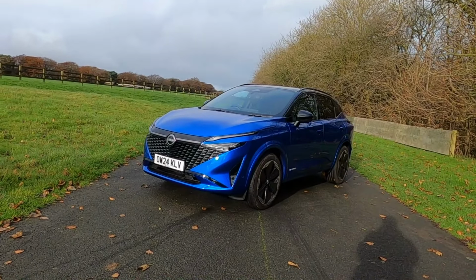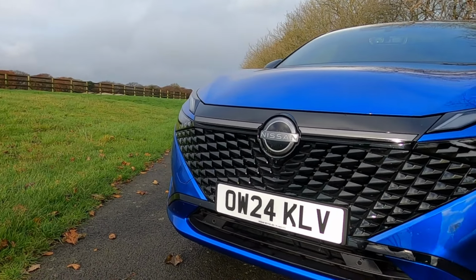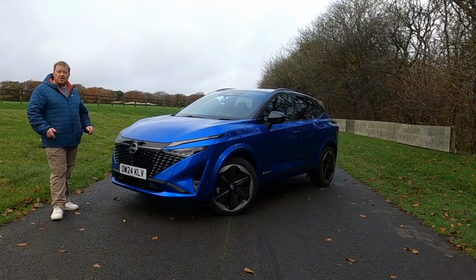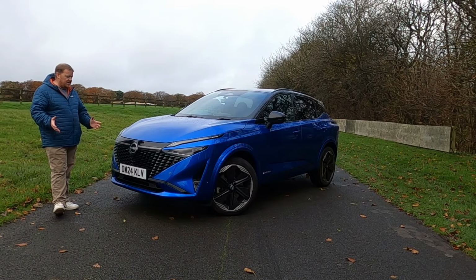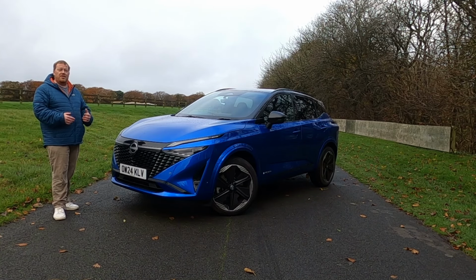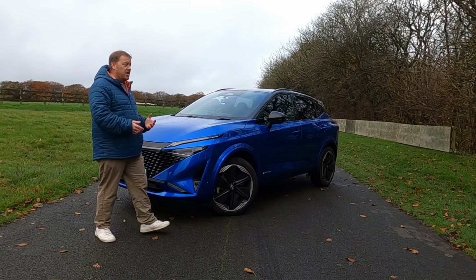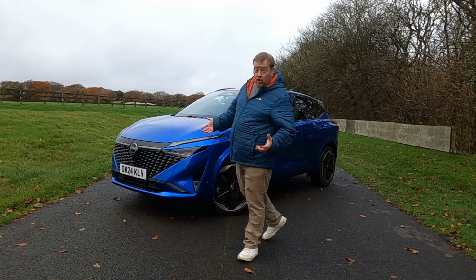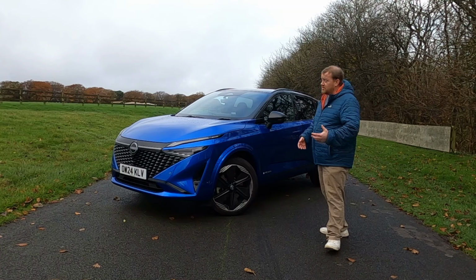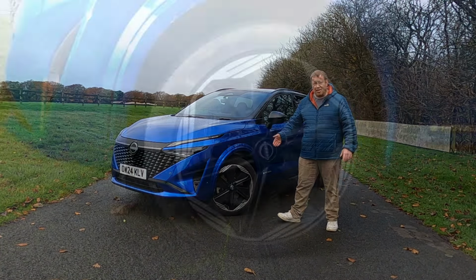It boasts a striking exterior design with thanks to this bold V-motion grille, these sharp LED headlights and daytime running light. This latest design, however, has been updated to reflect Nissan's new design language, which features a sharper silhouette and more aggressive stance. The new Qashqai is available in a wide variety of colours, so that you can get one that suits your personality, complemented by a range of sporty alloy wheels. On this model I have this week from Nissan, we have 20-inch alloy wheels.